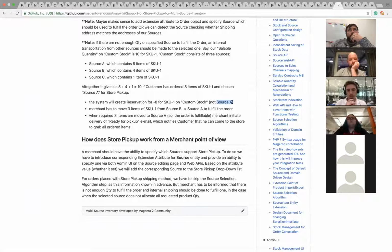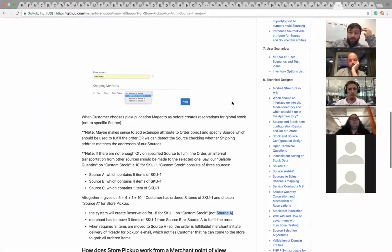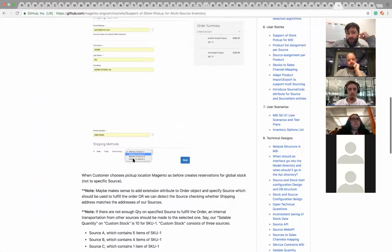Now, what the merchant could do, like you said, is create another stock. Well, actually, they can't, because it's one website. I was going to say they could create a stock just for store pickup, but that actually wouldn't work. Potentially, we can introduce this check and add to the drop-down just the pickup locations which can fulfill the order. But in this case, we can come to a situation where we can't place the order with store pickup, and we can also oversell, because we're not making a reservation at the source level.